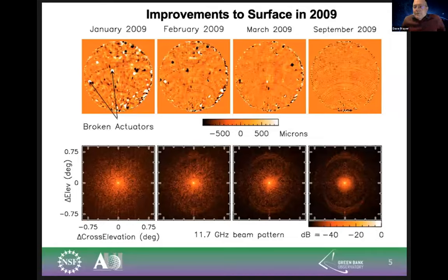And this was all done before I arrived. I actually arrived, coincidentally, at the end of September of 2009. So I have to give kudos to everybody who came before me and made the GBT what it is.